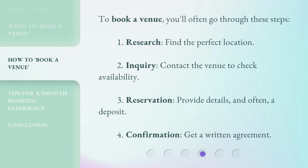To book a venue, you'll often go through these steps. 1. Research. Find the perfect location. 2. Inquiry. Contact the venue to check availability. 3. Reservation. Provide details, and often, a deposit. 4. Confirmation. Get a written agreement.